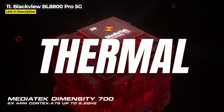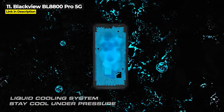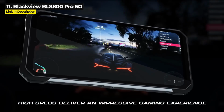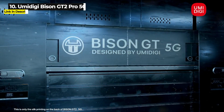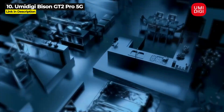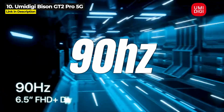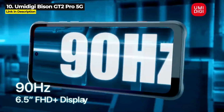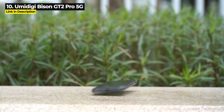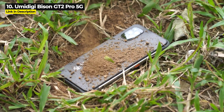Number 11 is the Blackview BV8800 Pro 5G. This has got a thermal imaging camera, copper pipe liquid cooling, it is 810H, and it's got 128 gigabytes of internal storage. Number 10, the Umidigi Bison GT2 Pro 5G. Now this has got Wi-Fi 6 support, it has 90Hz display, 2 customizable buttons, it's got liquid cooling, AG matte fiberglass finish, and it has 4K video recording.